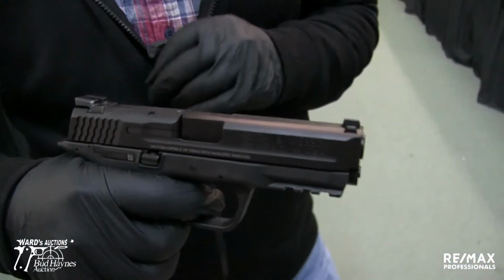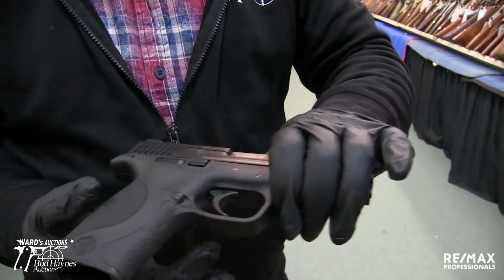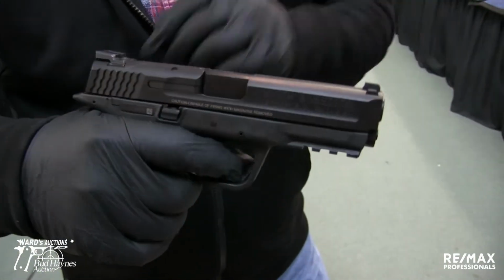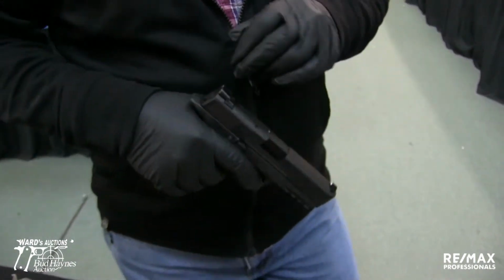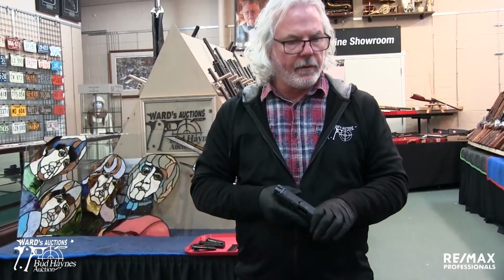I mentioned earlier in one of the other videos for the M&P that I have one of the M&P and I put the Apex trigger in, and I thought it was a very worthwhile upgrade. You don't need to. I'm just saying that if you want to crisp it up just a little bit, I thought it was a good use. So no reason to think there's any issues with this one. This is virtually new, like you're buying off the shelf, except for a little bit of handling marks on it. It's probably only had a few hundred rounds to it. It usually happens that way.